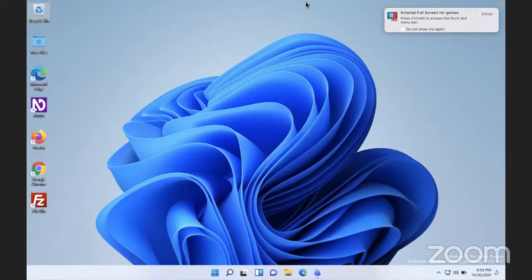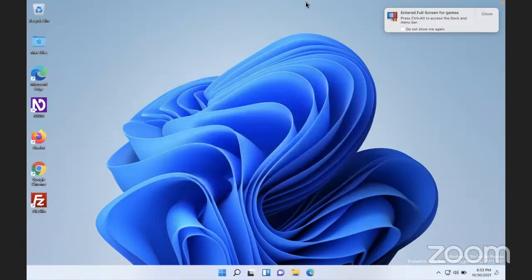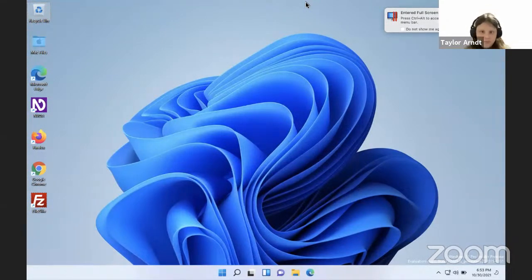I think you had a Windows UAC dialog come up. I do, but I don't know where it is now. Whoops. Nope, I don't have it now. Something failed. What failed? VS Code didn't work. Google, Firefox, NVDA, Microsoft Edge, 7 of 7. But no, this is very fast.